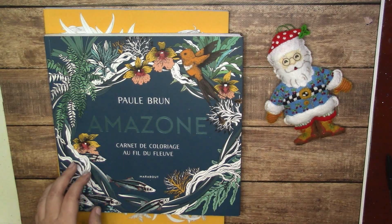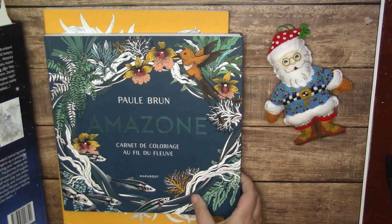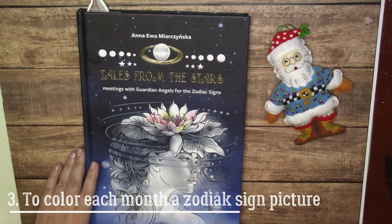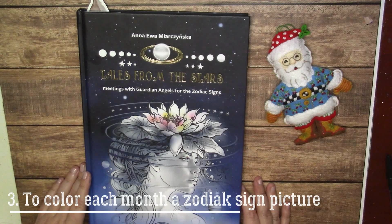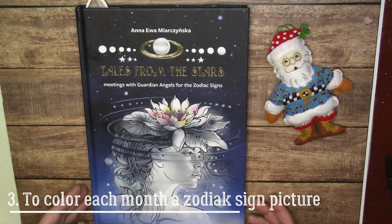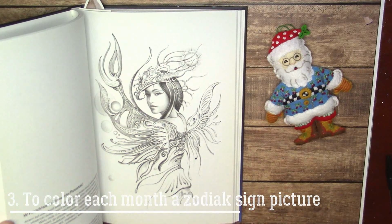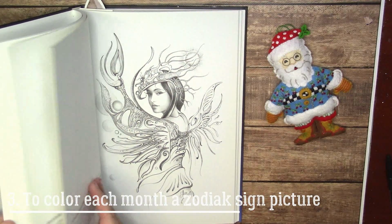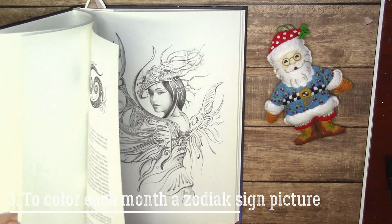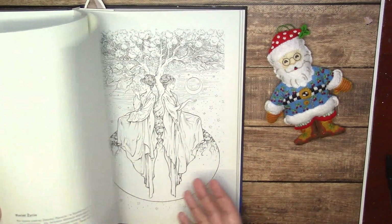Well, my next promise will be to finally start and to color each month's picture for a zodiac sign from Anna Eva Marchinska, it's Tales from the Stars. In this book we have several pictures for each zodiac sign, so I hope that I will manage to find a more or less complicated picture from each part. I do love that some of them are grayscale, some of them are line art. I hope that at least once a month I will find time for that.